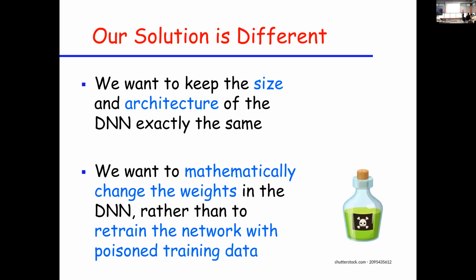Okay, and our solution is different than other people who try to do the same thing because other people try to use poisoning attacks. In a poisoning attack, you are trying to train the network with some pairs of images which are incorrectly labeled.